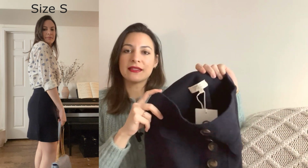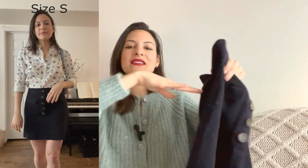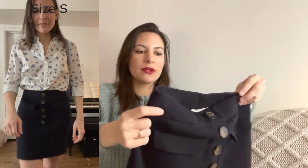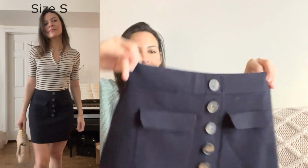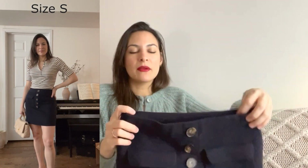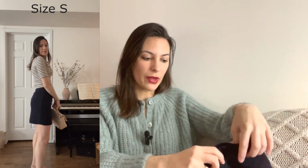I am wearing here the size small, but I'm going to be showing you guys the medium as well for the white one. See that the skirt sometimes does that. Instead of staying straight at the bottom, it just kind of does that at the back. But this is something I always experience with skirts. So I kind of wish they had the back a little bit longer. I have seen that a lot in some skirts, and I really appreciate that because usually, it just goes like this and it doesn't look great.